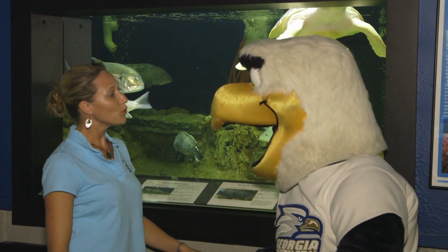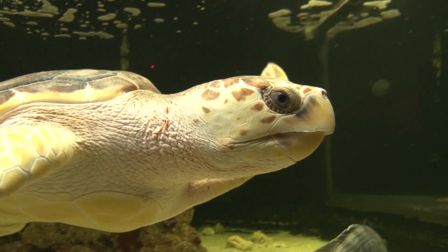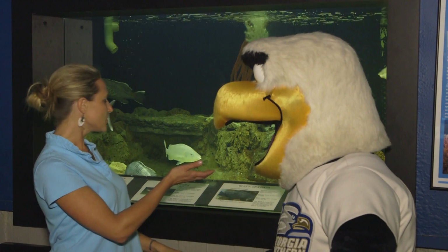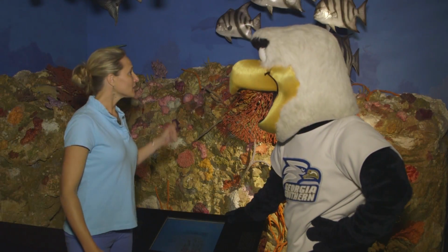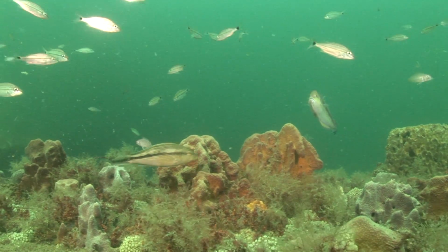All right, Gus. When you visit the reef, you can expect to find the endangered loggerhead sea turtle. He feeds and rests among the nooks and crannies in the rocky ledges of the reef. Other fishes you find there are black sea bass, gray snapper, red snapper, and the tomtates you see in the tank today.